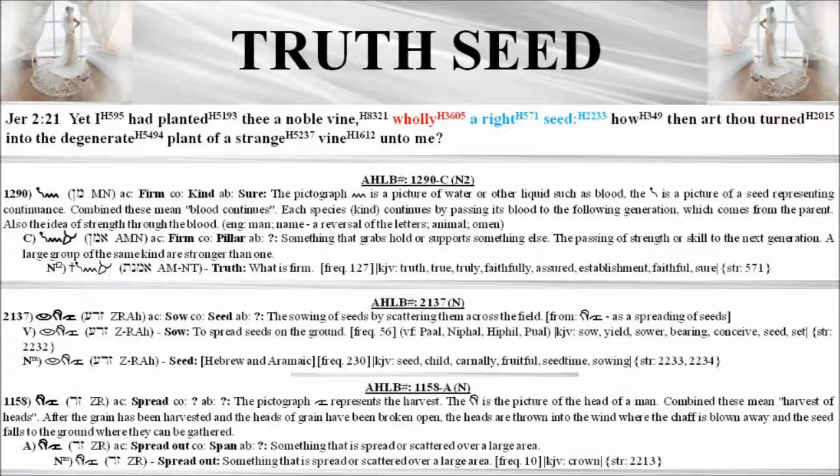So we see this right or truth seed, something we've covered, I think even in this series before, is 1290 CN2 in the ancient Hebrew lexicon. It's amen. What is firm? The action is firm, the concrete is pillar. Something that grabs hold or supports something else. The passing of strength or skill to the next generation. A large group of the same kind are stronger than one. The action is firm, the concrete is kind, the abstract is sure.